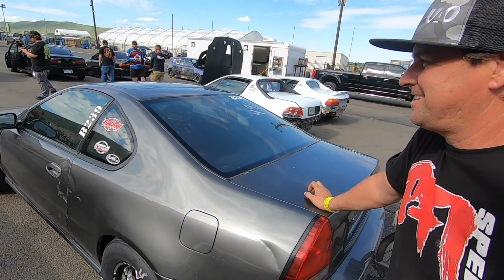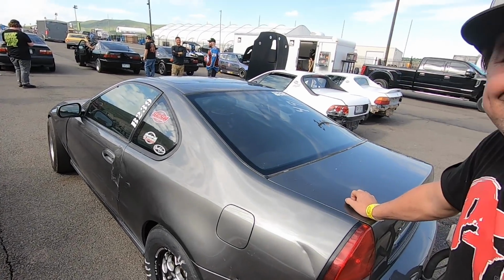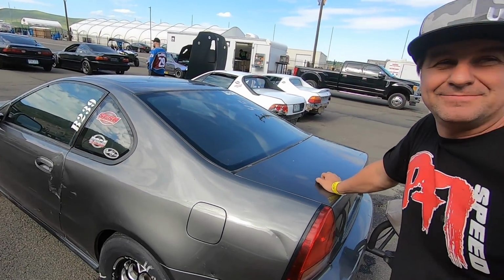So we're hoping we can make more than one pass on that. But last time I put a stock oil pump in it, it only lasted one run. We tamed the limiters some. I tamed the limiters and stuff. I try to keep them away from the high RPM. So we'll see if she can make some more passes before we head back to Florida.